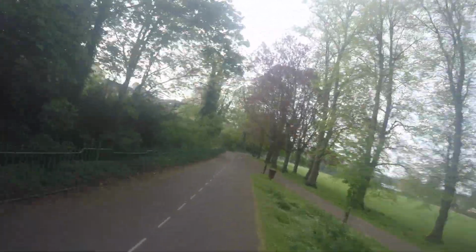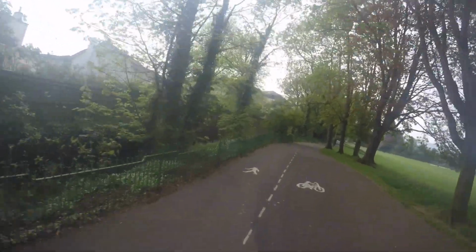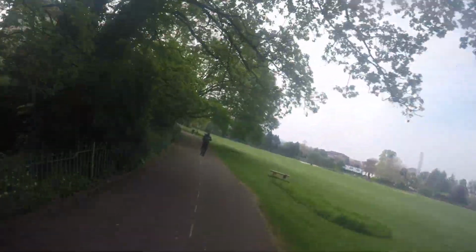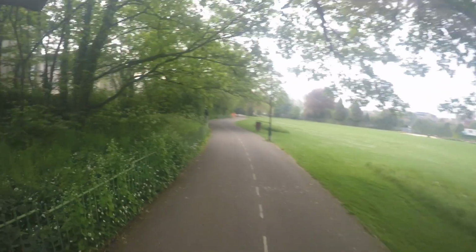This is now coming out of Sandford Park. It's beautiful, isn't it? Out the way, flies.